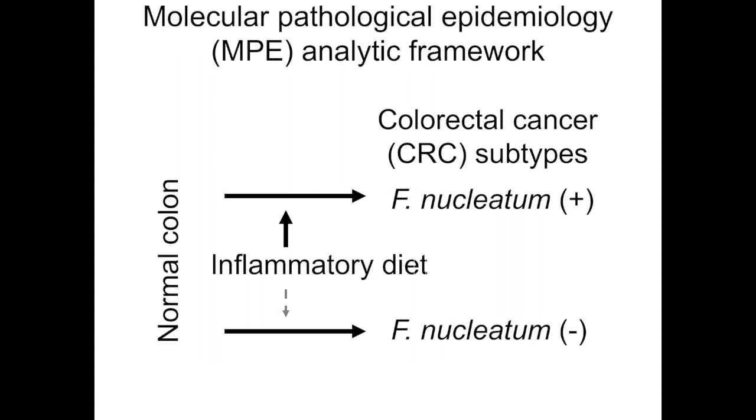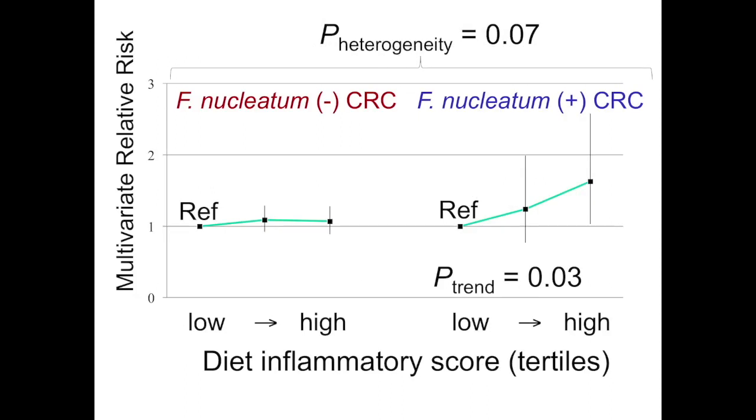And the next slide shows our molecular pathological epidemiology, MPE, analytic framework. So we test the hypothesis that whether inflammatory diet is associated with increased risk of colorectal cancer subtype with Fusobacterium nucleatum detectable level amount versus cancer subtype with Fusobacterium nucleatum undetectable level, and we call negative. And then we test the difference between these two associations. The next slide shows our main finding.